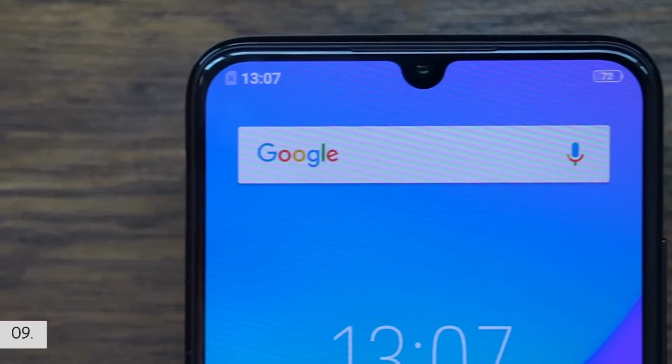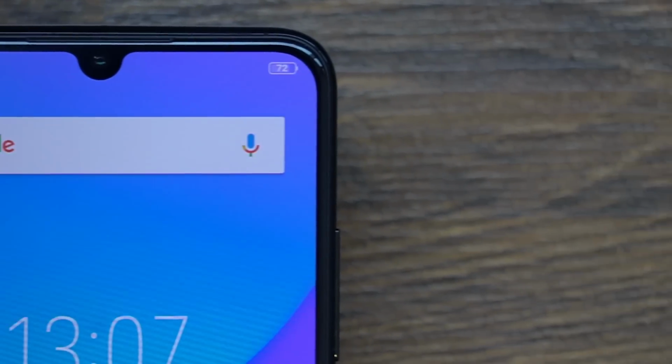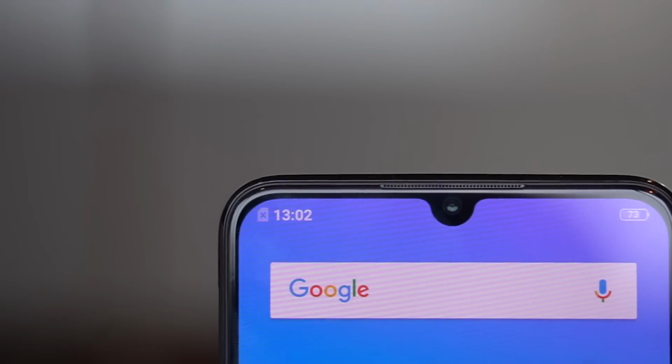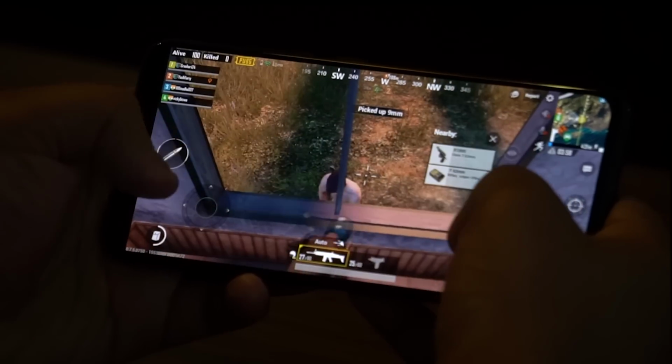Now, the notch has literally polarized opinion far and wide. Some hate it, a few love it, and many folks don't really care about it. However, there's no doubt that the tiny notch on the Vivo V11 Pro is going to be as non-obtrusive as possible. Therefore, it won't trouble you when you're watching videos or playing games. Once you start using it, it'll become a part of your peripheral vision.